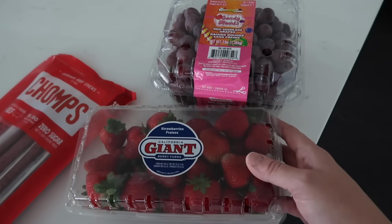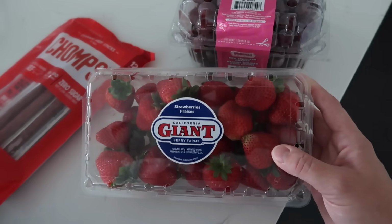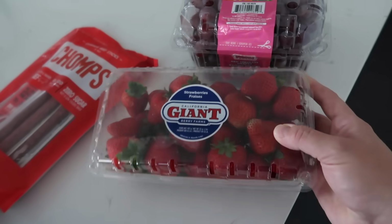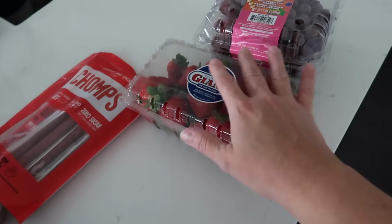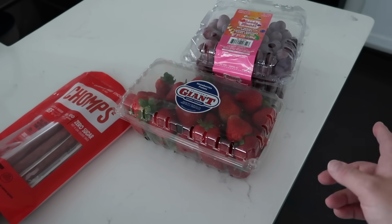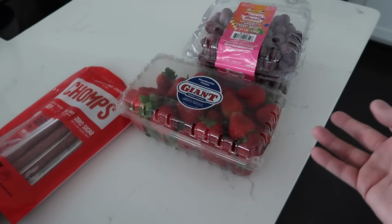And I also got a 2-pound package of strawberries. These actually looked pretty good. I know it's kind of late in the season for them, but they also smelled really nice. And Lila loves strawberries, so I got some of those. I picked up my regular fruit this week when I did my HEB run, like apples and oranges and some raspberries, so we didn't need a ton of fruit this week.